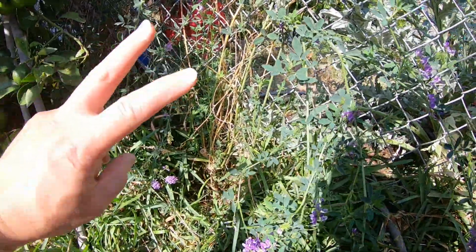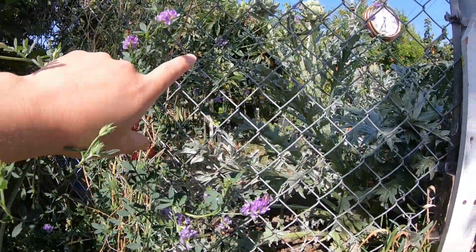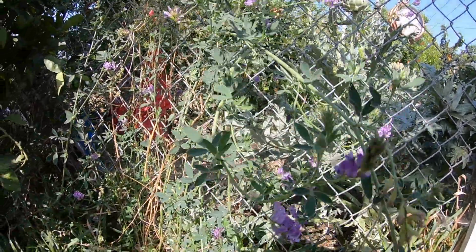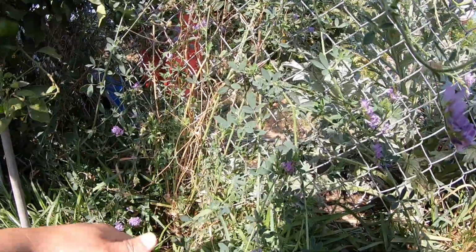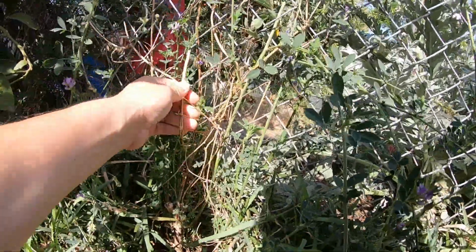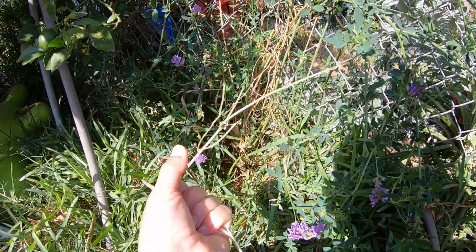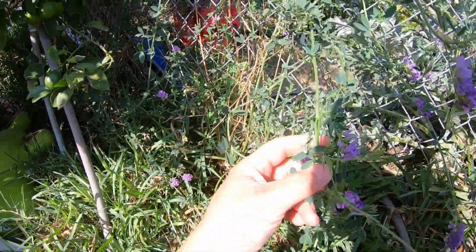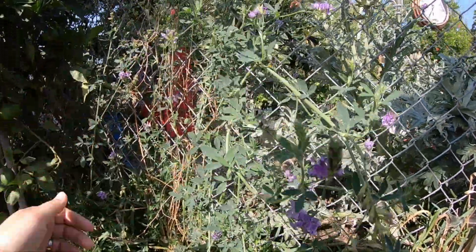So now I only have two plants. One's right here, the other one's over there by the dragon fruit. But pretty much it's a pretty hardy plant. I don't remember if it loses all its leaves in the wintertime, but as far as I can remember, it's always been green. It always has some sort of growth or leaves on it.